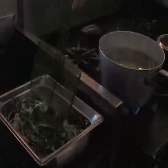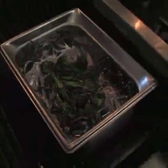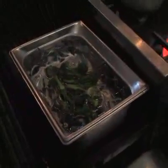And you shock it because you want to keep it crunchy? Yes, we're going to stop the cooking process at that point. And let's get a saute pan and we'll start cooking the salmon.